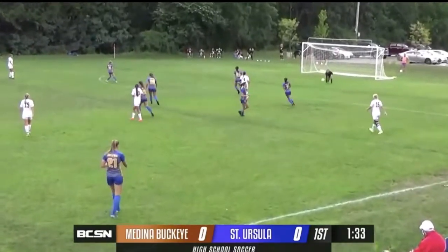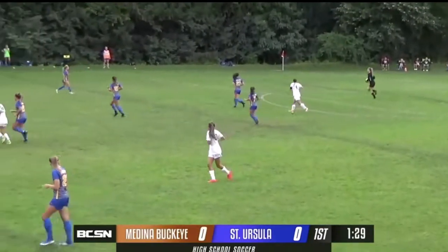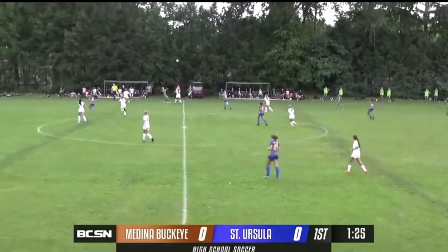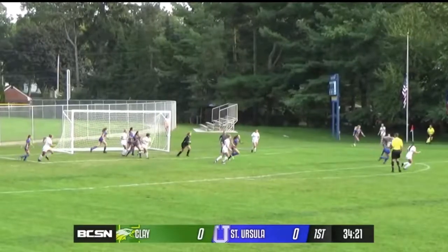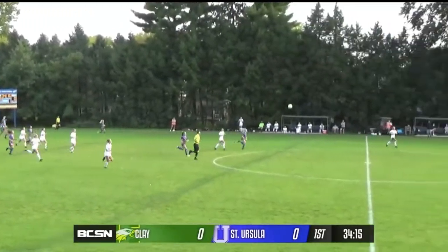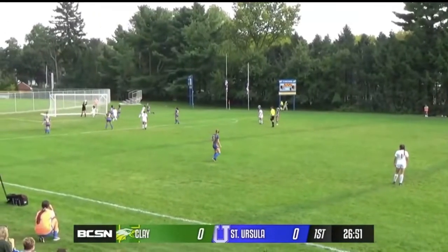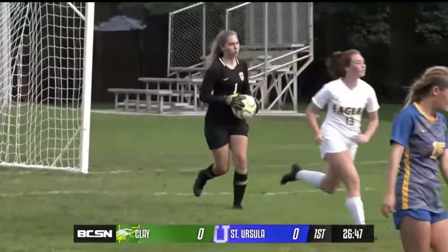Gabrielle McCourt going forward with the left foot. The St. Ursula Arrows. And the corner ends up safely in the arms of Emma Caldwell. Holding mid, very, very talented. Sister of Shannon Coughlin, great volleyball player from Clay, who ended up going to play at Wisconsin Green Bay.